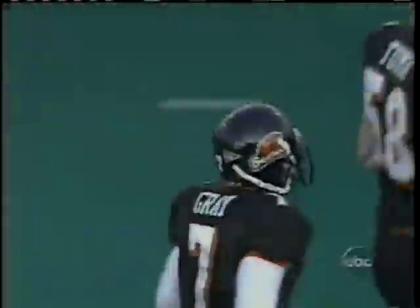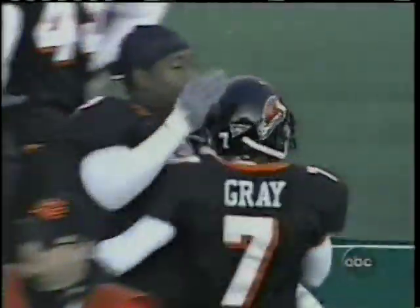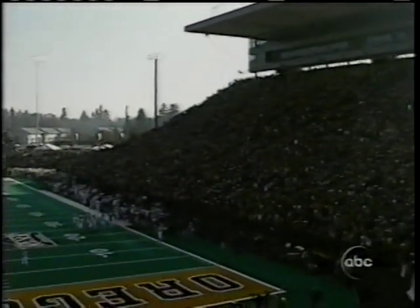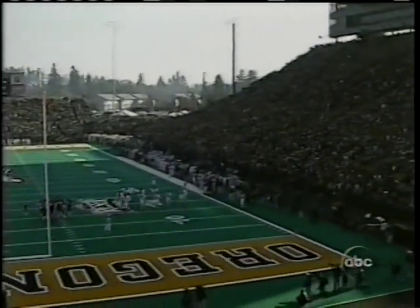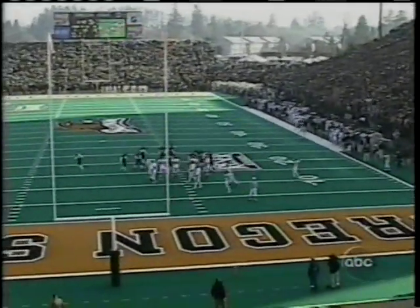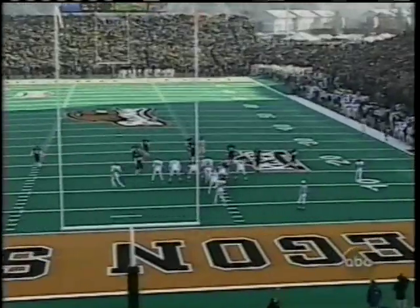So the Ducks will get the ball back at the 13-yard line with a minute and 47 seconds to play in the first half and trailing 17-7. Beautiful sight. What a perfect day for football. 32 degrees when we kicked off this afternoon.